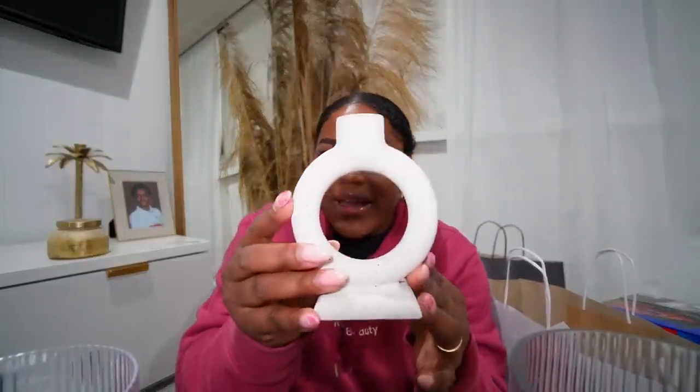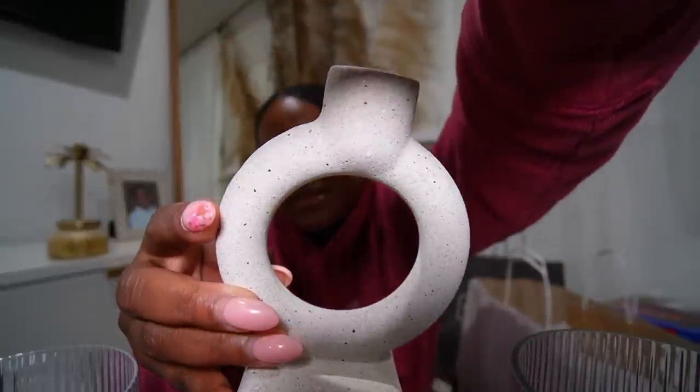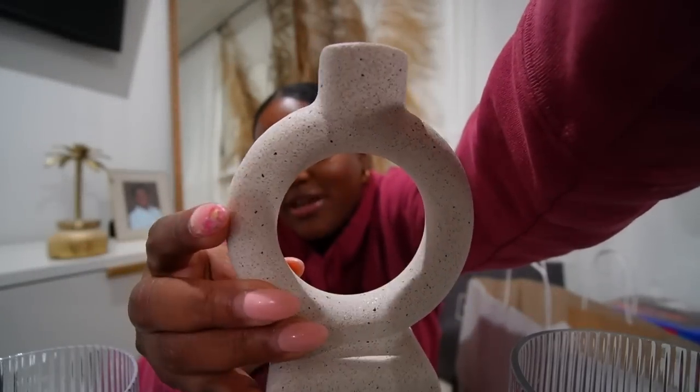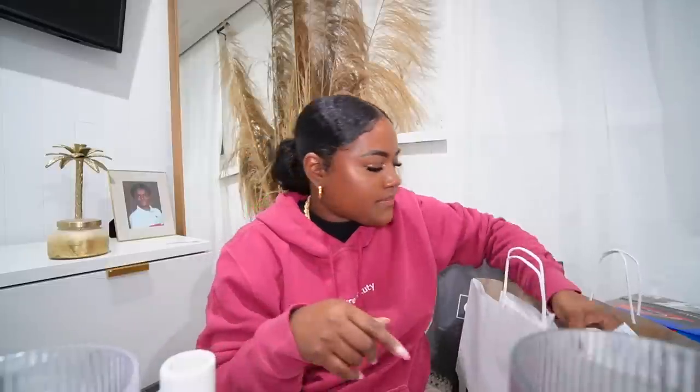Then I went to Crate and Barrel. The first thing I picked up was this. I got this little candle holder. And I thought it was so nice. I love the detail on this. It looks really, really nice. Let me block the light so you guys can see better. Love the detail on this. I thought it would look really nice in my house. I got that, and then I got the bigger one for this.